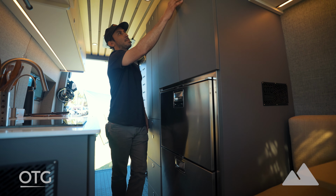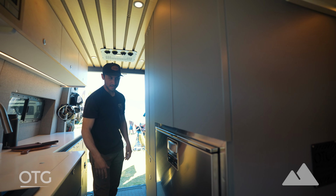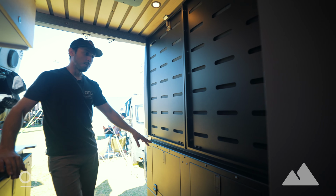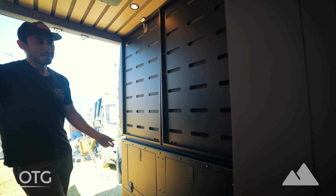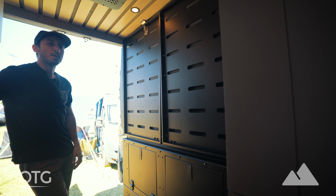We got a bunch of storage up here for clothes and goodies. Same thing over here, full stack of drawers. And then back here is a product that we're really excited about. This is our new aluminum Murphy bed. This is the 48-inch long model. We also have a 60-inch long model. Eventually we'll be coming out with the 72-inch long model.